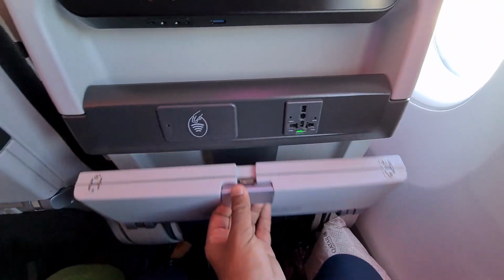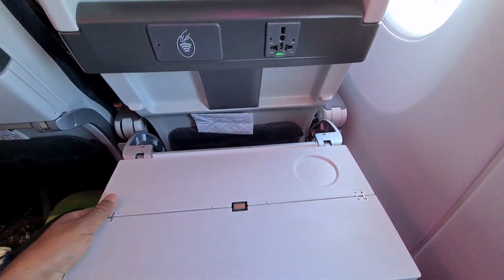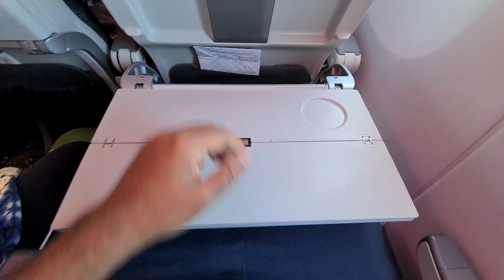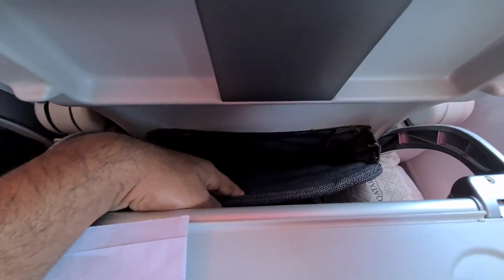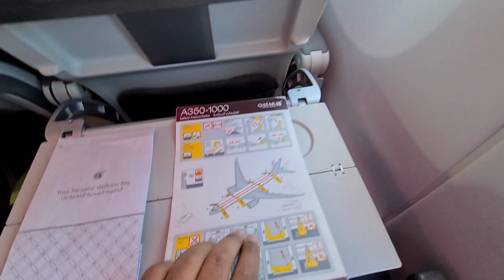So the tray table opens up into two configurations. One is the smaller one for drinks and then the larger one for meals. It can be pulled towards you or it can be in its original position. And here is the air sickness bag that was provided in the seat. And the safety card wasn't, so I just borrowed it from my sister.